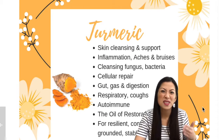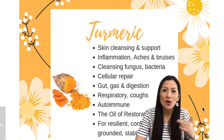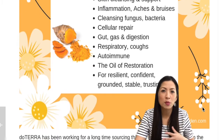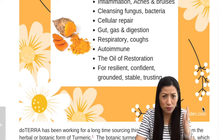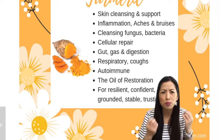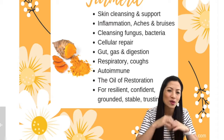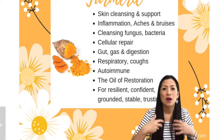Okay, so because it helps at the cellular level, it helps you change so that your body can function automatically in a proper way. And emotionally, it's the oil of restoration. It helps with resilience. It helps with confidence. It helps you feel grounded, stable, and trusting again. But look at the color. It's really bright and it's strong. And it's deep. Those things give us a clue about what this oil can do on all the levels.